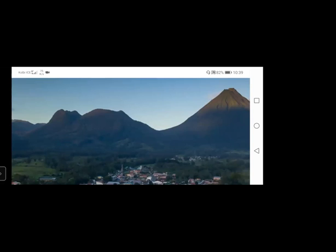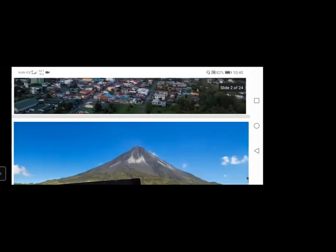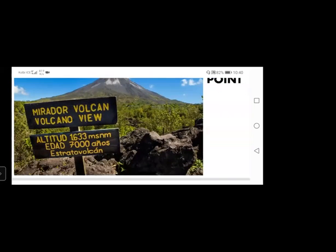Yeah, it's a dreaming Pocahontas or something. I don't know, but that's one of the common names. Sleeping Indian and Arenal Volcano. This is what you see from town. So this is the viewpoint where we are going to end up today. 7,000 years old.